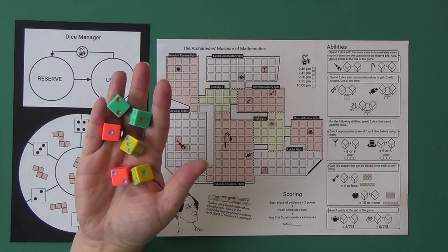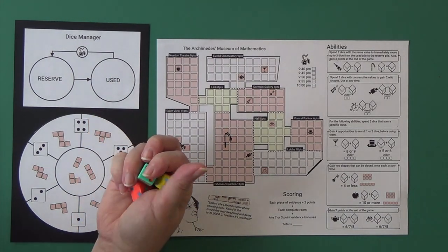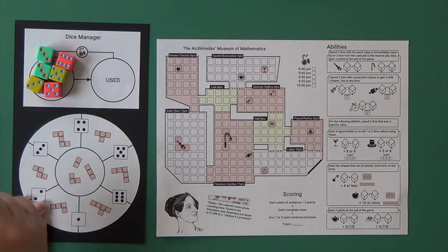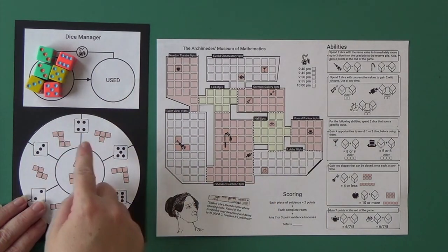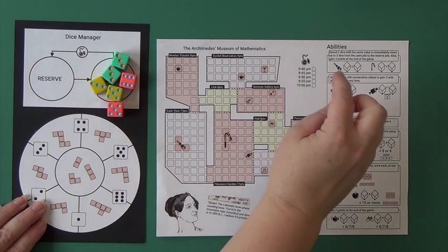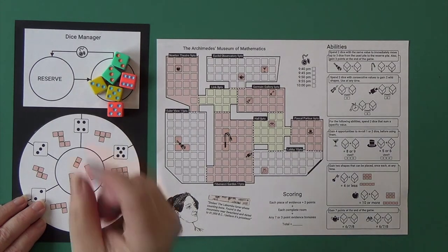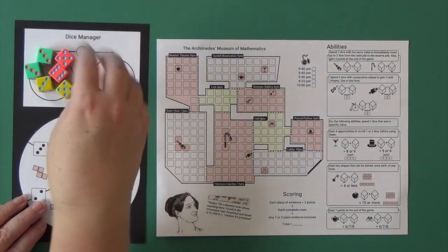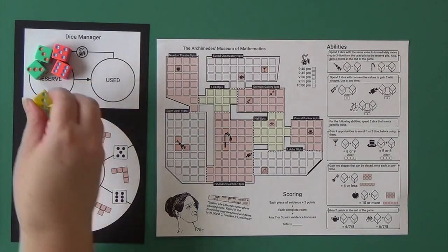On your turn, it's simple enough. We're going to roll 6 dice, and we're going to roll them 2 at a time, all right? So we get a reserve of 6 here, and we roll 2 dice at a time, assign them, fill them in. Roll 2 dice, assign them, and fill them in. Once we've gone through all 6 of our dice, we're gonna mark time, pick them up, put them back in, and round 2 begins.